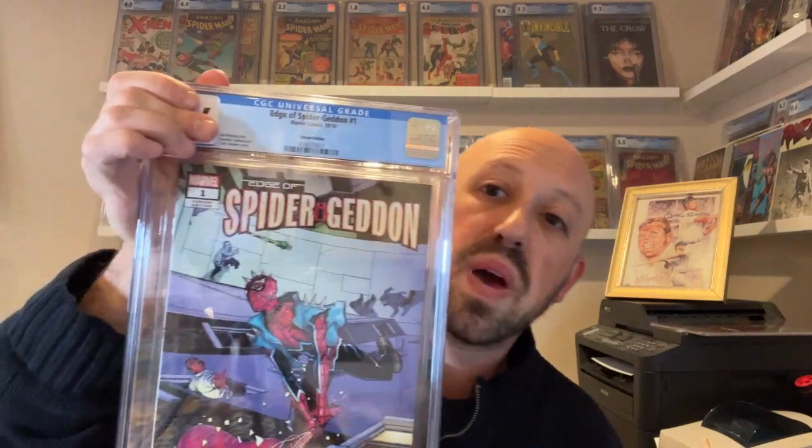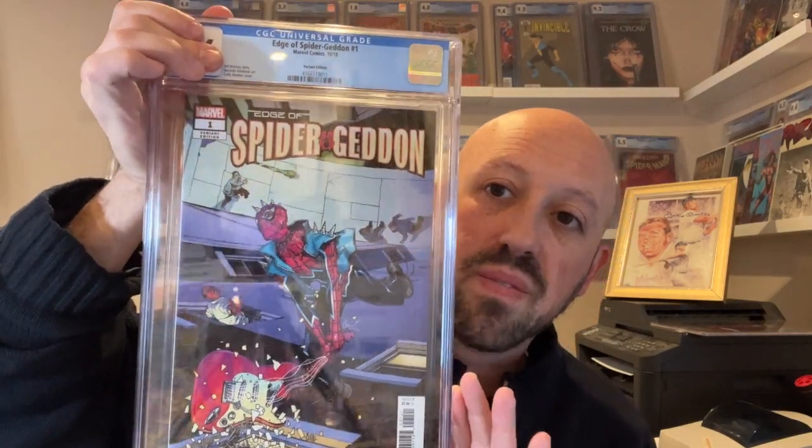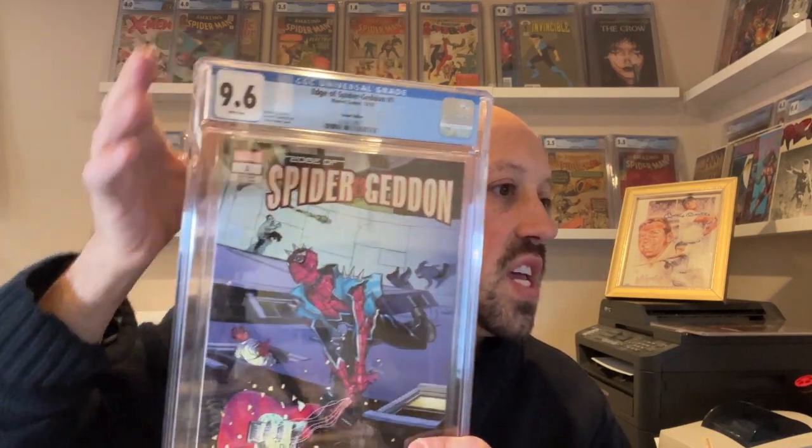This next one has been a very popular character recently. This is Spider-Punk. This is Edge of Spider-Geddon #1, and this is a variant issue. This is not a major key or anything like that. Raw, it's probably a $20, $30 book, but it's just very cool. I thought this was going to get a 9.8, but I always put a 9.6 to 9.8. It got a 9.6. It's worth about $75.